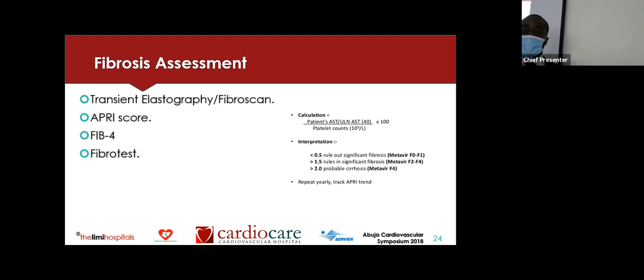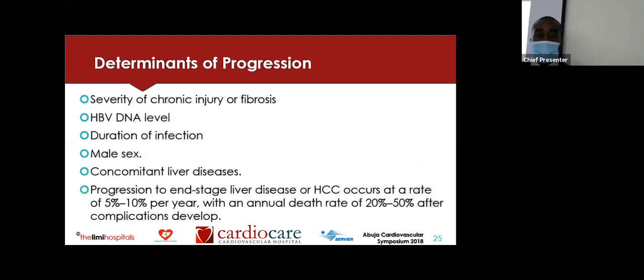If you don't calculate it, I'll just remind you that if you see the ALT slightly high and platelets slightly low, even if every other thing looks normal, raise your eyebrow, okay? Don't forget that it's possible for HBV DNA even to be low or low normal, ALT to be low or low normal, and there is still some significant fibrosis happening in the liver.